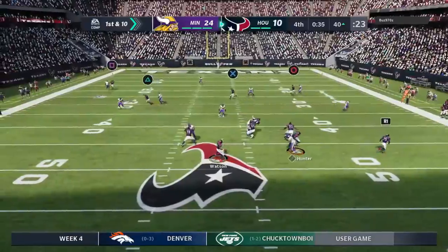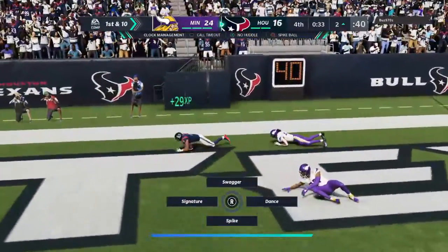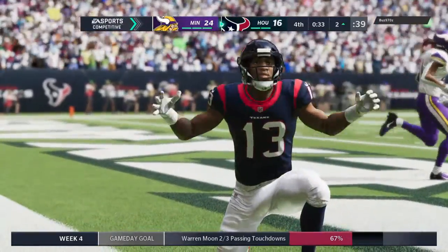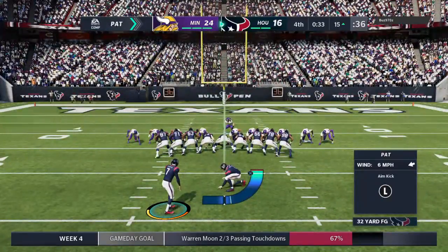Now a first down throw, Watson. He's going to let it fly. And this is caught down for a late touchdown. So hold everything here. This one's not over yet. Okay, game on. Don't go anywhere yet. You got a one-score game now.